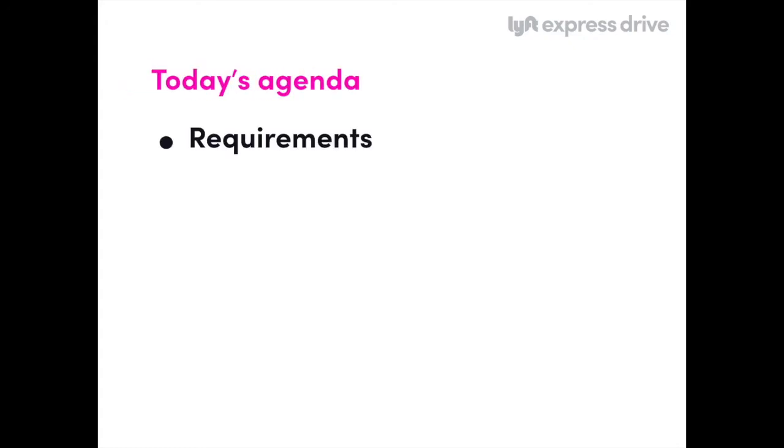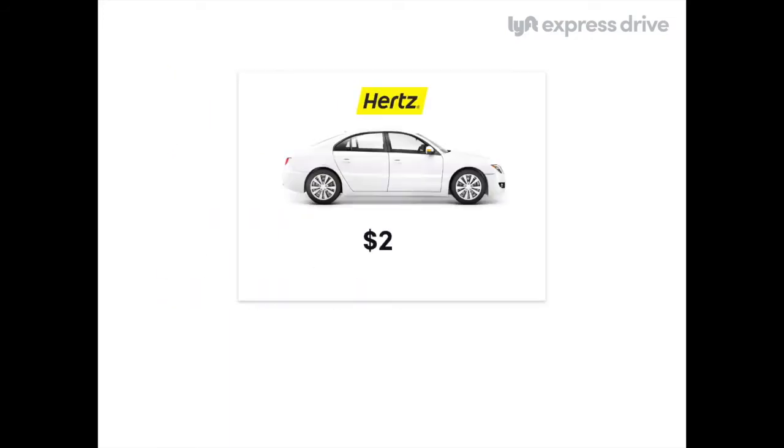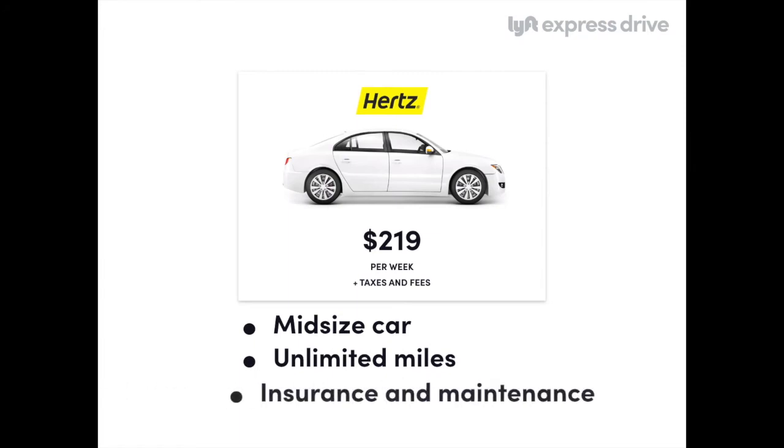Today, we'll be covering these topics: the requirements to rent with Express Drive, how payment and billing works, and how to use the Lyft app. Now let's dive in. First things first, your weekly rental fee with Hertz will be $219 per week plus taxes and fees. Here's what you get: a mid-size car, unlimited miles to use for Lyft or personal use, along with insurance and standard maintenance. Let's start with the basic requirements of the Express Drive program.